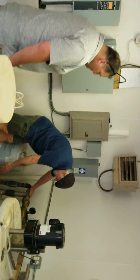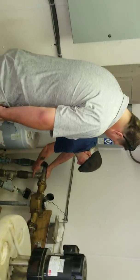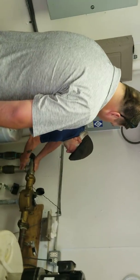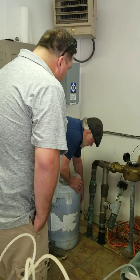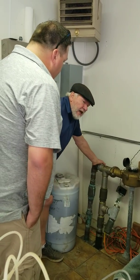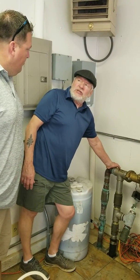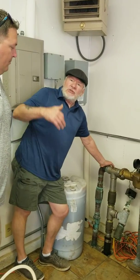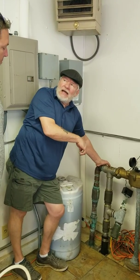What we have here, flow's coming in through this pipeline right here, right now, okay? This is the new well. This is the old well over here. You can see it shut off. And we never disconnected that because we felt we needed an emergency backup. If something happens to well number 2, the good well, we can always fall back onto the old well.